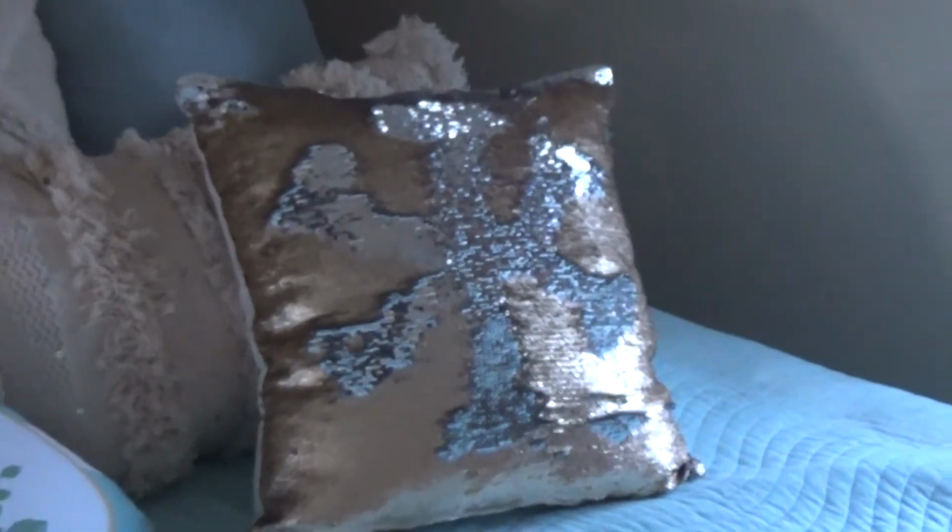I also have a sequin pillow on my bed, and I turned it into a snowflake. And this is the top of my dresser.